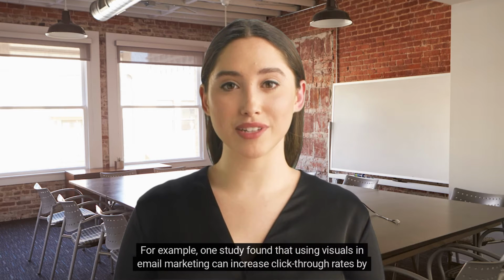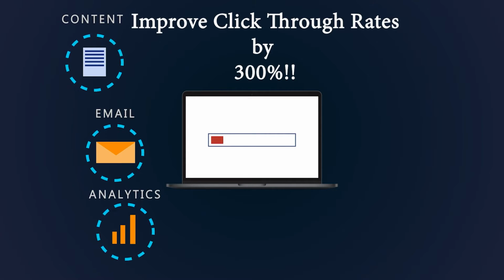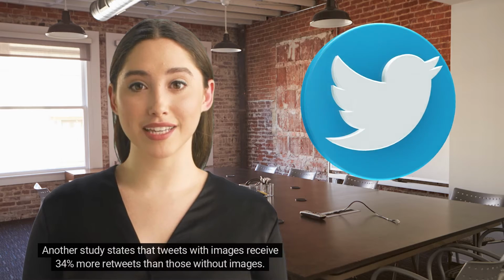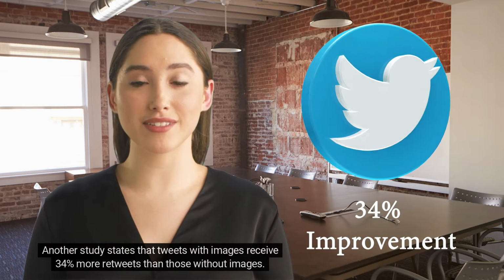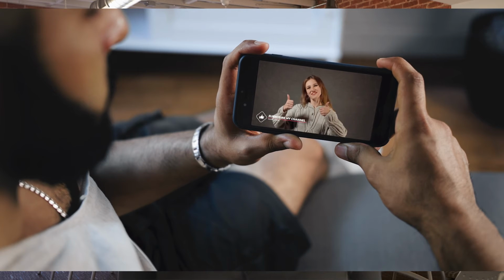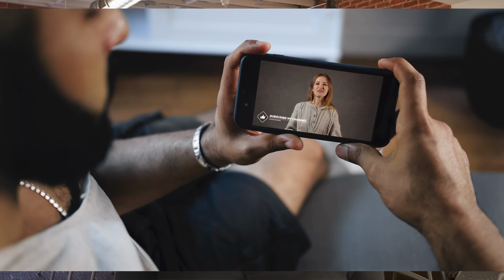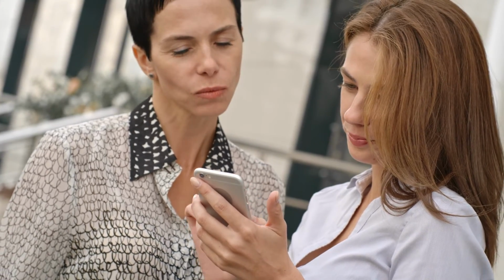For example, one study found that using visuals in email marketing can increase click-through rates by up to 300%. Another study states that tweets with images receive 34% more retweets than those without images. Humans are visual creatures, and we soak this form of content better than big blocks of text. Hence, visual content marketing can get your brand off to the races.